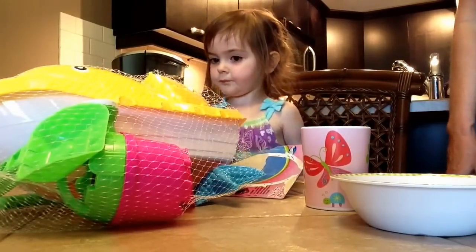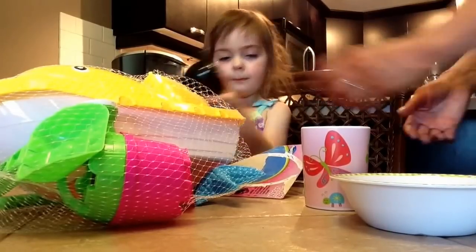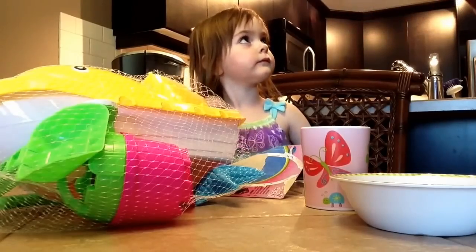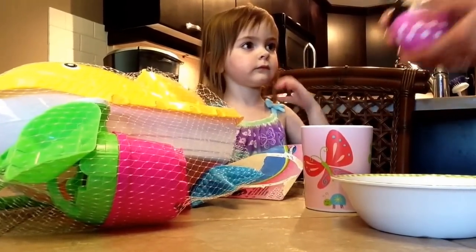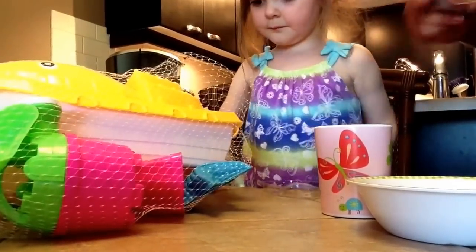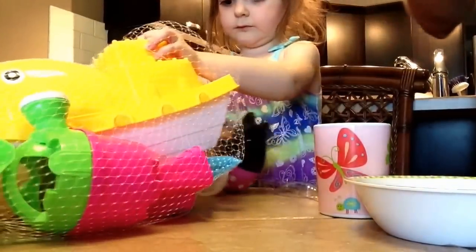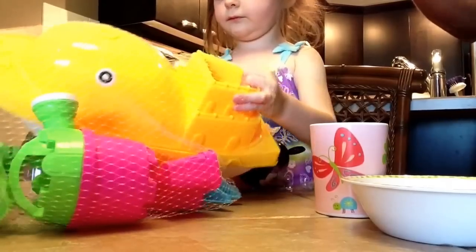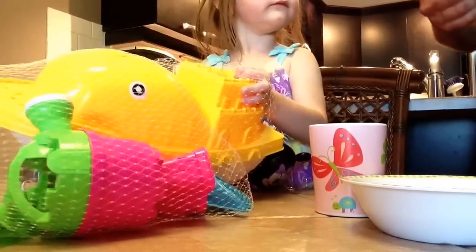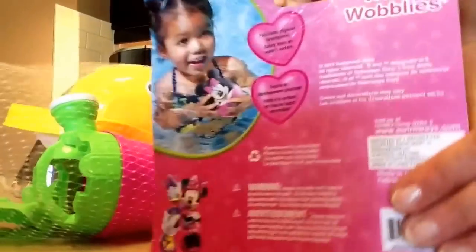What is this? That was in Josie's video. Do you want to pass it to me? I think maybe it opens. I think it's just a weeble wobble. Oh, it goes in the water. It's a swim toy. So see the back, water wobble. So he's a water wobble. Look, he'll float in the water.